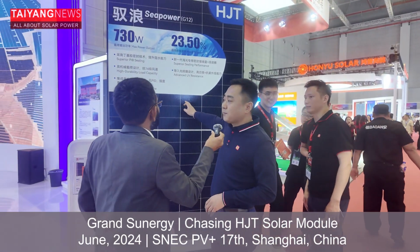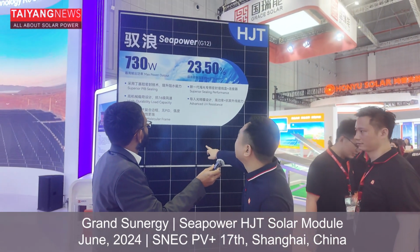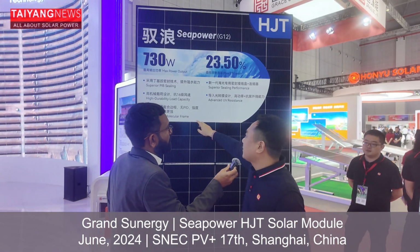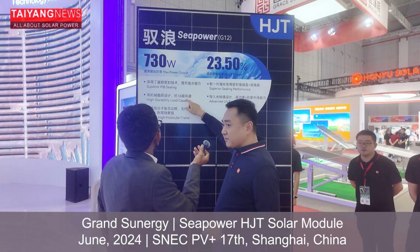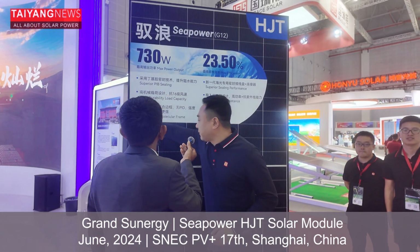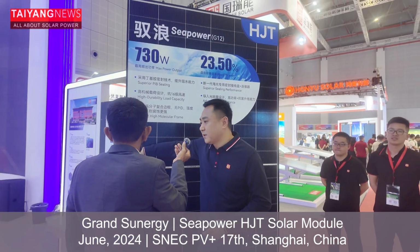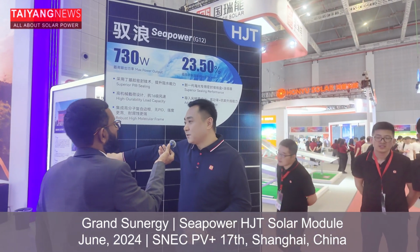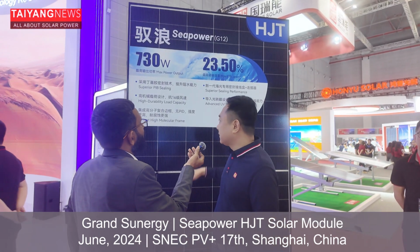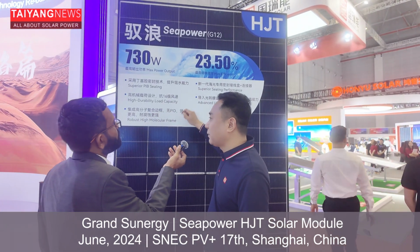This is the one that we are promoting for offshore projects. We call it the Sea Power series. As you can see, we use super PIB sealing to protect against the offshore environment, and for the frame we use composite material, especially for different environments. So this is what we are promoting for offshore projects here.